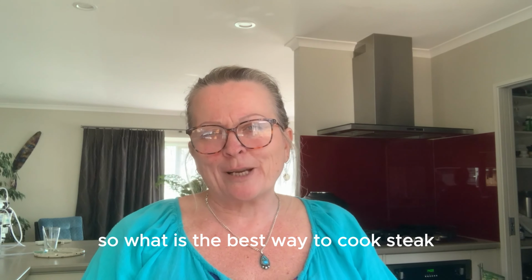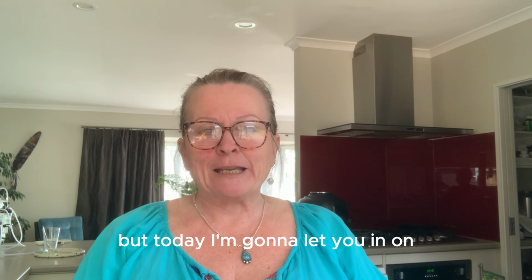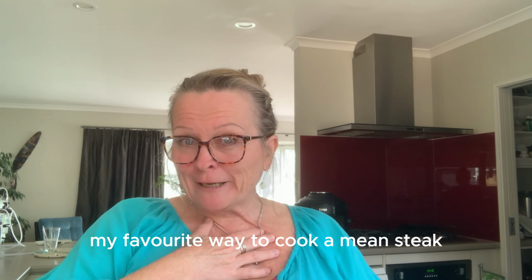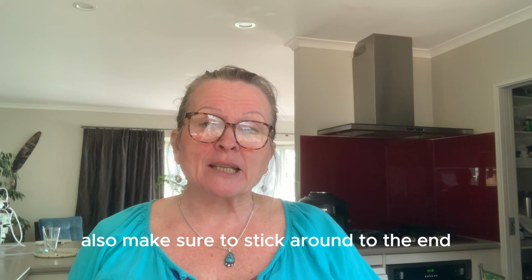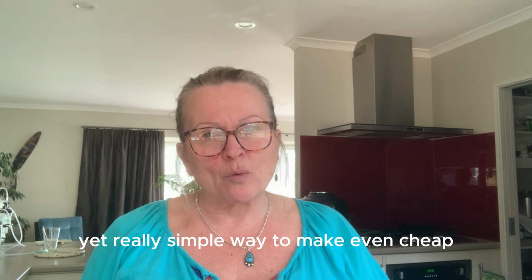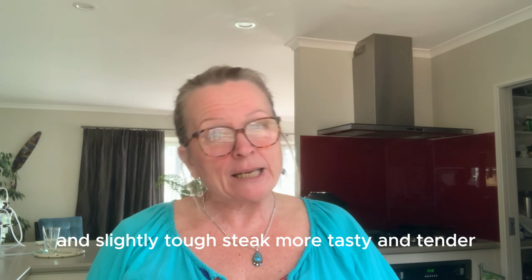So what is the best way to cook steak? Well, that depends on who you ask, but today I'm going to let you in on my favourite way to cook a mean steak and the reason why I prefer it. Also, make sure to stick around to the end because I'm going to share an amazing yet really simple way to make even cheap and slightly tough steak more tasty and tender.